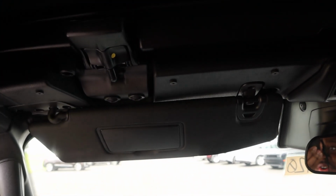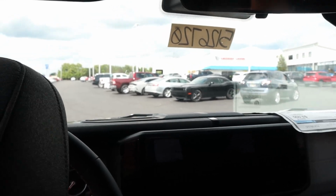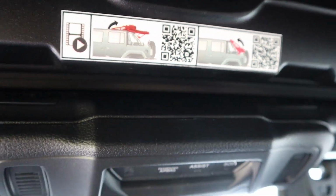And before I move up front again, I'll talk about these latches. Like I said, just latch here, put this down, latch here, and then you're able to remove your sun convertible right there. So pretty easy. You can see it's got directions and a little QR code so you can watch a video for you noobs.